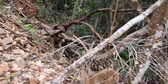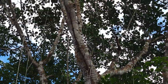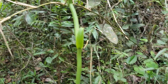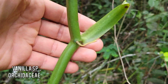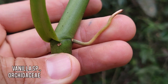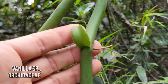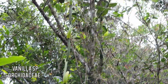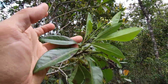Aerial roots. There's old aerial roots. You know, I'm still seeing a bunch of land clearance. Kind of a bummer. But here we got a vanilla. Pretty interesting. You can see those velamen-covered roots. Somewhat rudimentary leaves right there. They're just going all the way up into the tree. There you go. There's something good.